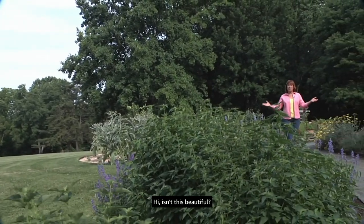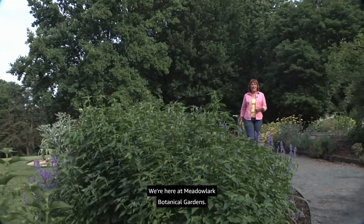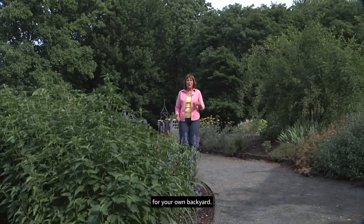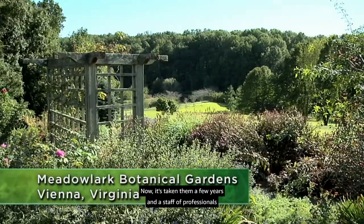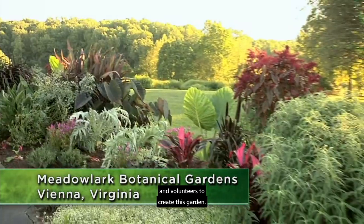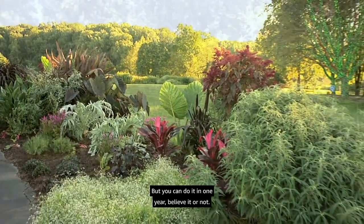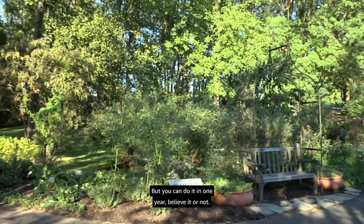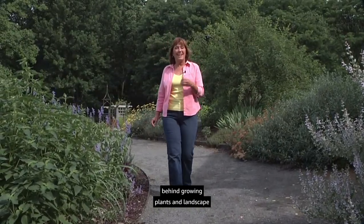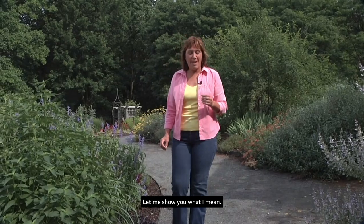Hi, isn't this beautiful? We're here at Meadowlark Botanical Gardens. It's a great space for inspiration and ideas for your own backyard. Now, it's taken them a few years and a staff of professionals and volunteers to create this garden. But you can do it in 1 year, believe it or not. It's all about understanding the science behind growing plants and landscape designs to create a successful and beautiful garden over the long term. Let me show you what I mean.